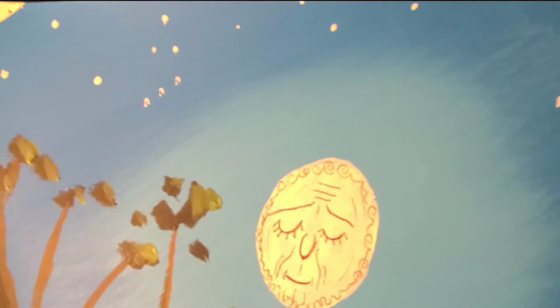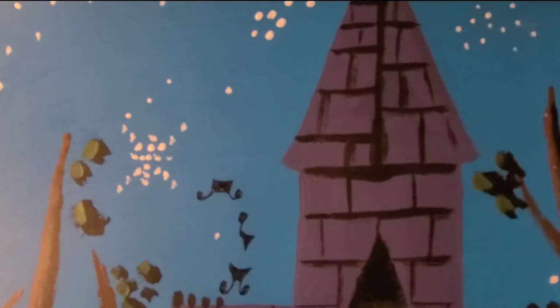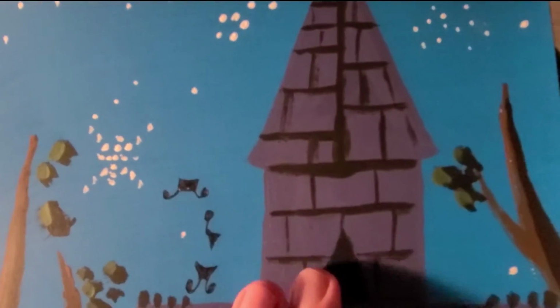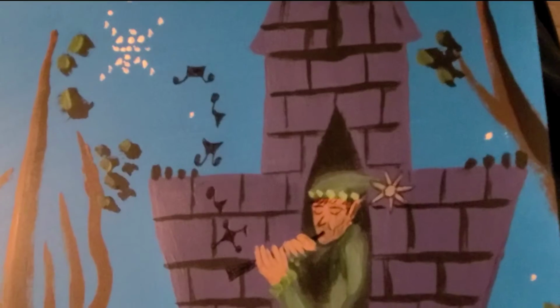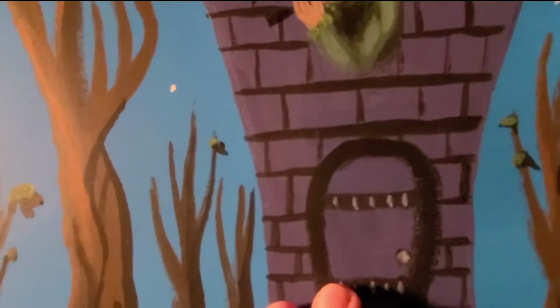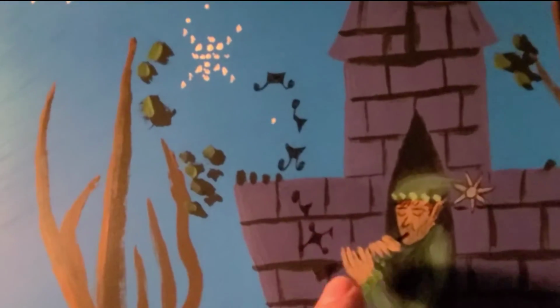The design of the stars with all the different shapes makes it more interesting. It's almost like a dream. And I chose a purplish color, primarily purple, for the castle. Wanted to make this full of color. Nice purple, makes it more relaxing and comfortable.